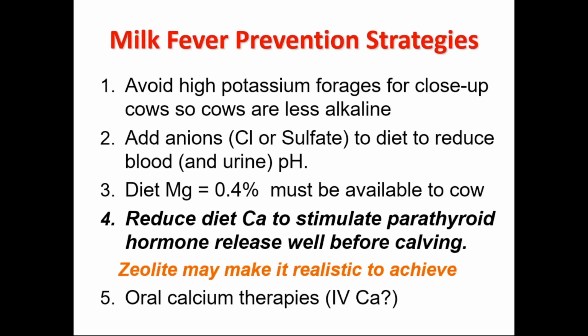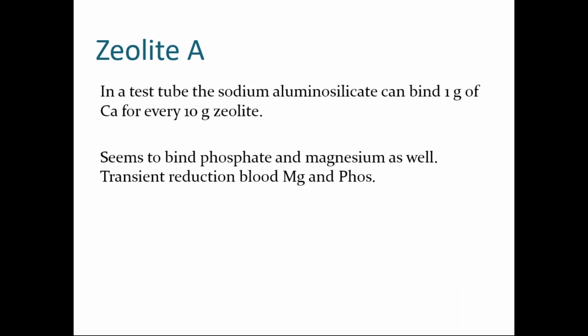However, recently, a product made from zeolite has become available to use. And this zeolite product actually binds calcium and prevents it from being absorbed. Now, this is a sodium aluminosilicate, and you add it to the diet and it binds the calcium. In a test tube, I can only find one published remark on this, but sodium aluminosilicate in a test tube will bind 1 gram of calcium for every 10 grams of zeolite. Typically, this is fed at about 500 grams of zeolite per day, which means it should be able to bind about 50 grams of calcium. Keep in mind it binds phosphate and it binds magnesium also, so you'll see a transient reduction in levels of magnesium and phosphorus in the blood.